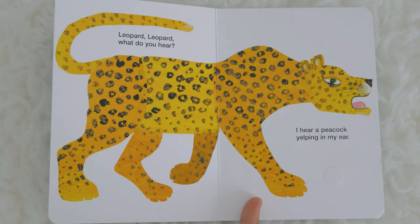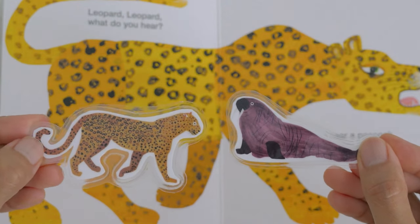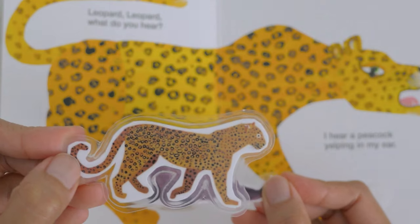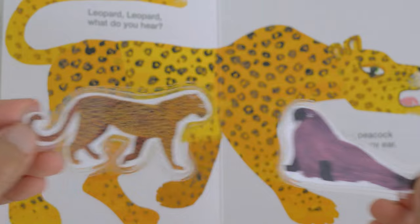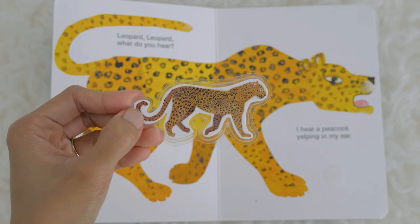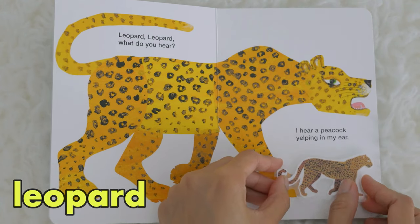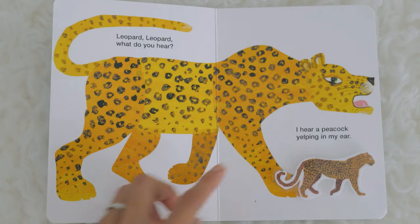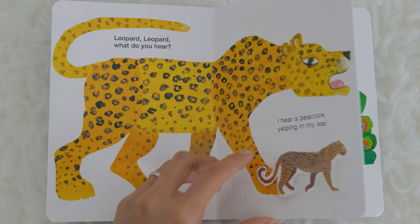The leopard makes a snarling sound. Who makes a snarling sound like this? Is this animal or this animal? This animal makes a snarling sound. It's the leopard that makes the snarling sound. Let's read it. Leopard, leopard, what do you hear? I hear a peacock yelping in my ear.